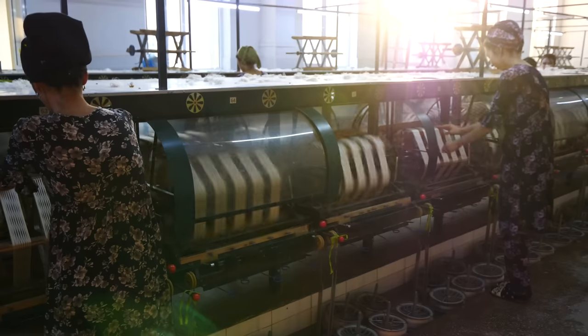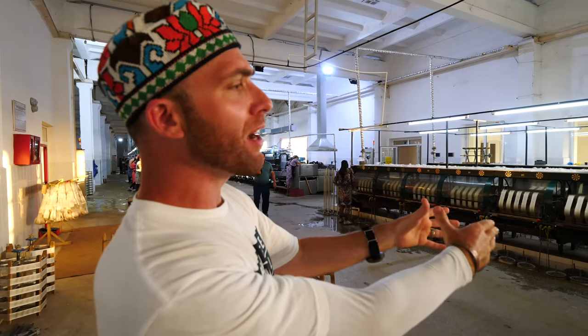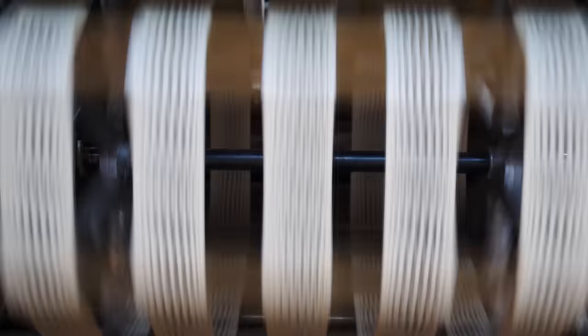So once they're done washing and then drying the rolls, they'll bring them over here, right, to this area. Over here, what they do is they grab 5 of them per area, and then they combine those 5 together. So each one is 8 kilometers, and they combine 5, so that's 40 kilometers of silk in one big spool. What? That is crazy.